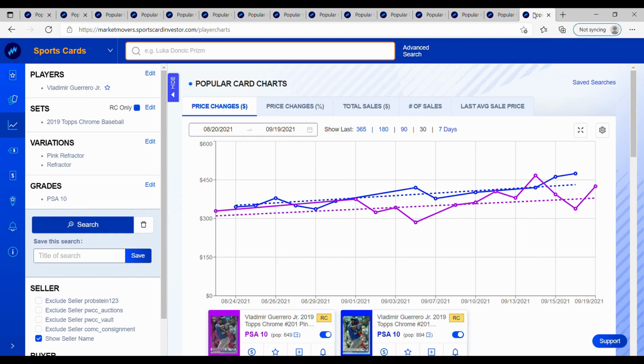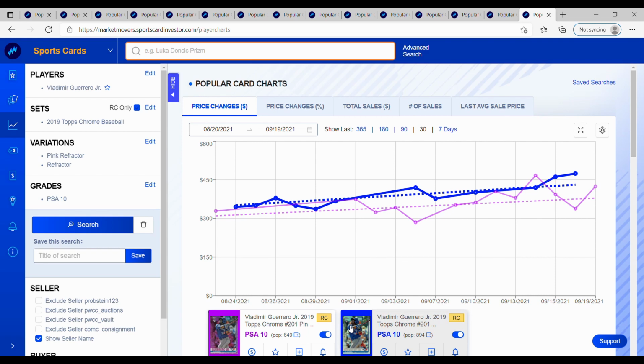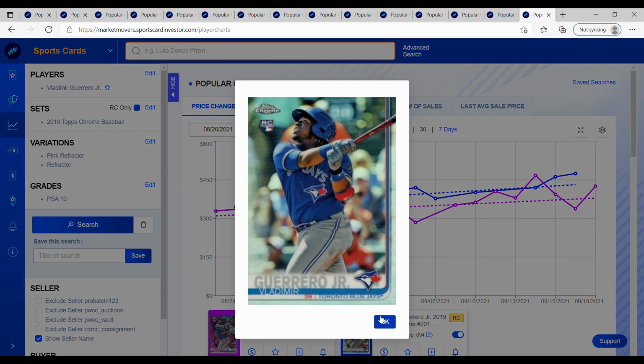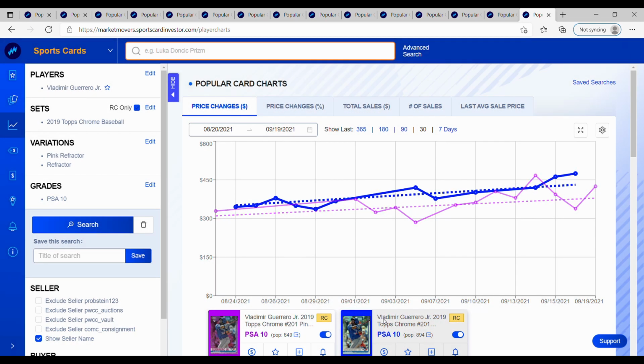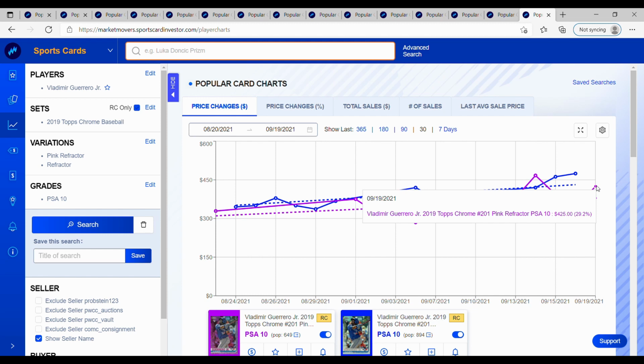And then the last card and player I want to highlight is Vladimir Guerrero Jr. I have his 2019 Topps Chrome Pink Refractor, and also his 2019 Topps Chrome Base Refractor. Both of these are refractors, and both are PSA 10s. It looks like the Chrome Refractor is up 37%, whereas the Pink Refractor is up about 30%. So over the past month, we are seeing some price increase in Vladimir Guerrero Jr.